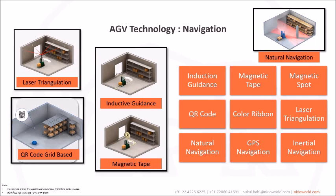Magnetic tape is very similar, though it works on magnetization instead of electric fields. Magnetic spot, which I showed you, requires you to embed particular spots instead of a tape throughout the layer. QR code used in warehousing is also very useful in the fact that it is easy to implement and simple. Laser triangulation is something which uses reflectors mounted on the walls.